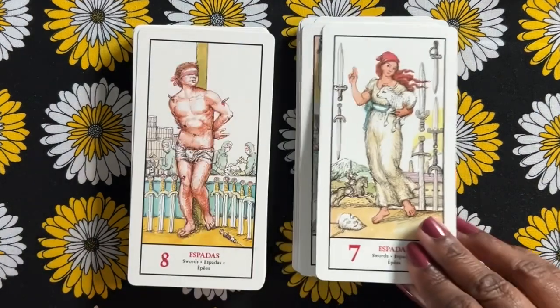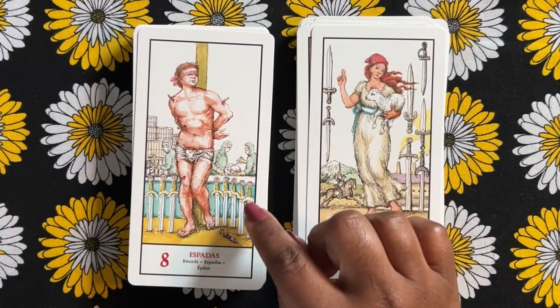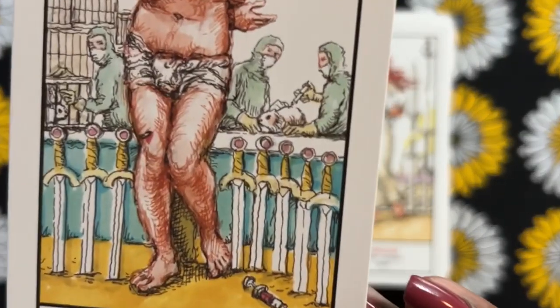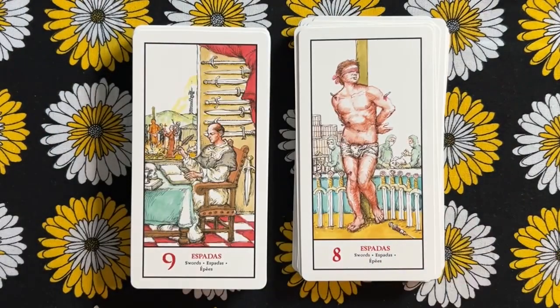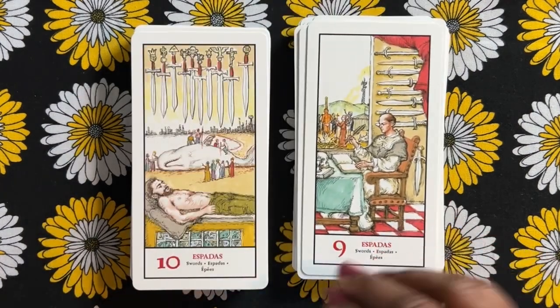There's the Seven of Swords. The Eight of Swords. So we've got lab rats, or look, are these rats or rabbits? What are these? Rats. Really big rats in the background. And then we've got the Nine of Swords. And the 10.